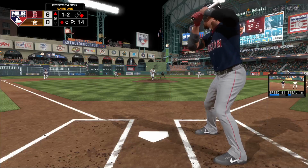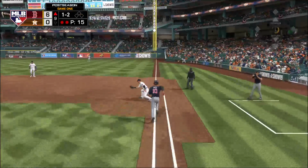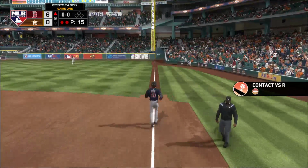The 1-2. Now he gets the ground ball to first. This might be 2. There's 1. Relay to Bowers, a double play, and that's how the inning ends.